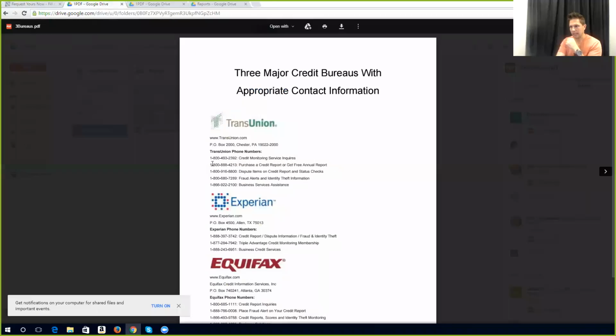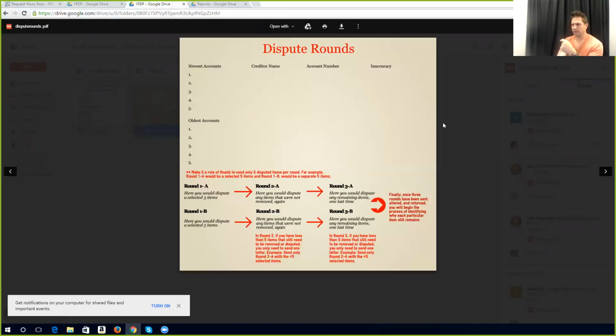This other item here, here's the 3 major credit bureaus. You're going to use each one of their information individually per letter that you have, leading right to this paper here. This is where you're going to start keeping track of the negative information that you have.